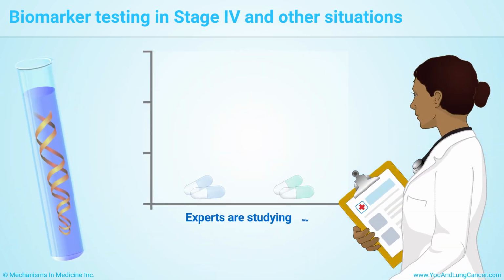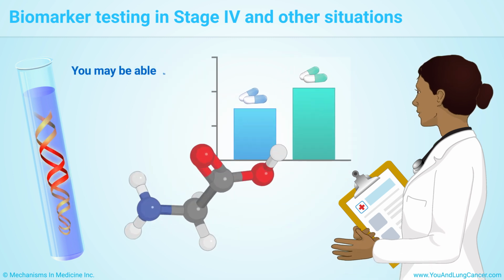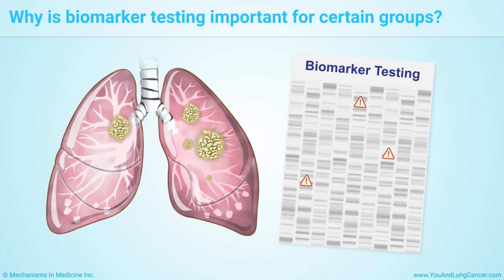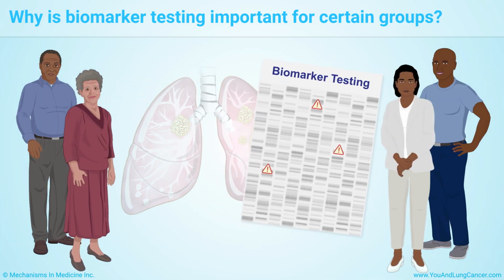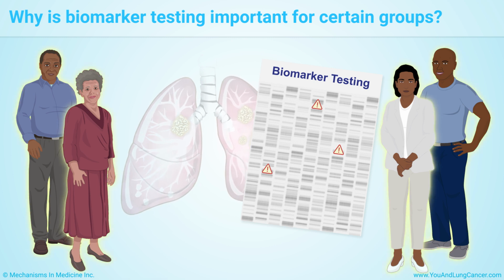Experts are also studying new drugs based on other biomarkers. You may be able to join a clinical trial for a new medicine not yet available to the public. Biomarker testing is important for everyone, including people from certain groups such as African Americans. In the past, lung cancer rates have been significantly higher in this group.